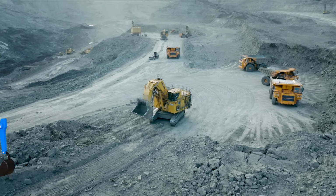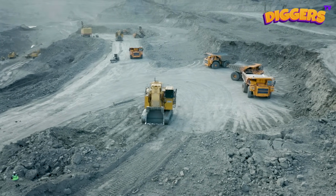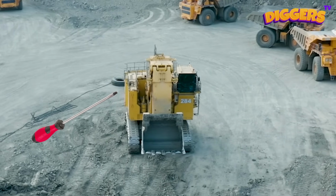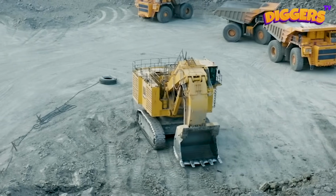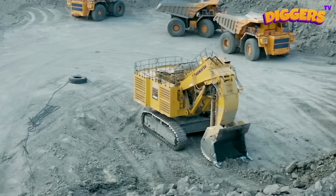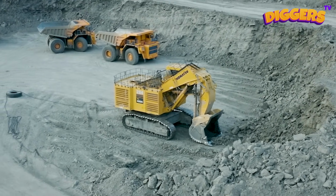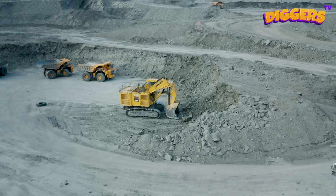Look, our favorite excavator, Bobby. This excavator has a big engine compartment. In there sits a giant engine which gives the machine all the power it needs. This crawler excavator has powerful tracks instead of wheels. The tracks allow the excavator to go over mud, rocks, and big piles of dirt without getting stuck. Brilliant!